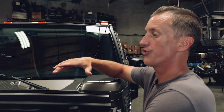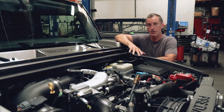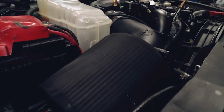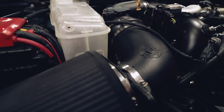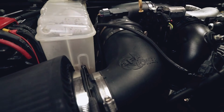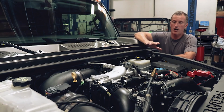On this LML conversion, we have a brand new factory LML engine from General Motors, 400 horsepower, 800 foot-pounds of torque without any tuning, so just a massive amount of torque. You can definitely tune them up. You get 600 horsepower, 1,200 foot-pounds of torque. It's just an awesome runner.